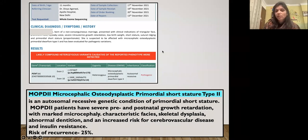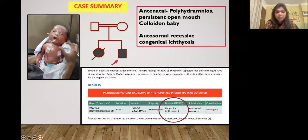It ended the ordeal of the parents running from post to pillar with failure to thrive, with vitamin supplementations being given, with a variety of foods being tried. It ended all that tussle for them and gave them a diagnosis. Of course, it is chronic, and it is a diagnosis that's going to stay with them forever. We did tell them that the risk of recurrence for such a condition is 25%, and hence whenever they conceive next time, it will be good to get genetic testing done during the pregnancy.